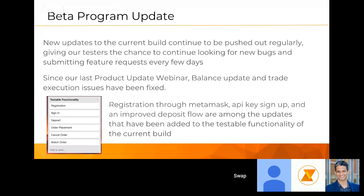It's been nice and active since we released it at the end of May. The Trello board's fairly active, and we're getting really good feedback from a handful of testers. Since the last update, we have fixed this balance issue, and all the trading execution issues, the balance going negative and all those things have been addressed.